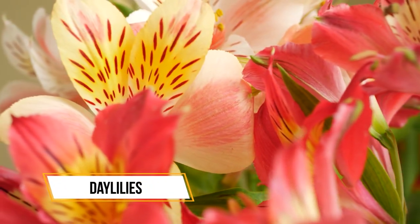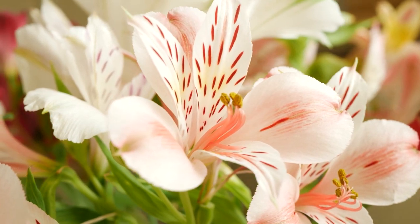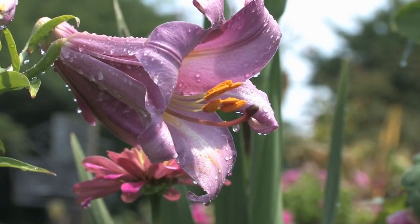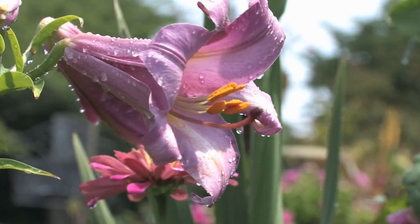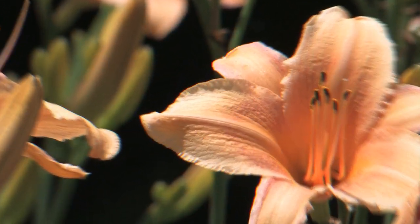Daylilies. You can eat the flowers raw or cooked, or make them into salads, stir-fries, soups, or desserts. They have a sweet and crunchy texture and a mild floral flavor. You can also eat the young shoots and tubers of daylilies.